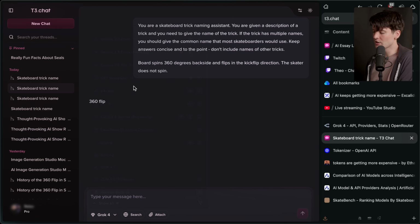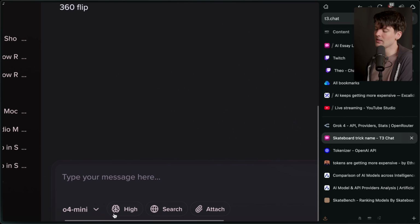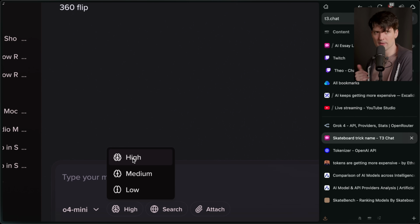If I switch this over to O4, we let you pick the reasoning effort. That was a mistake because everyone just picks high. One of the biggest regrets I have is giving this button right here for people to pick one of the options. This is a button that 3x's our costs for no reason. If we didn't have this, people would ask for it, but they wouldn't get much better answers.